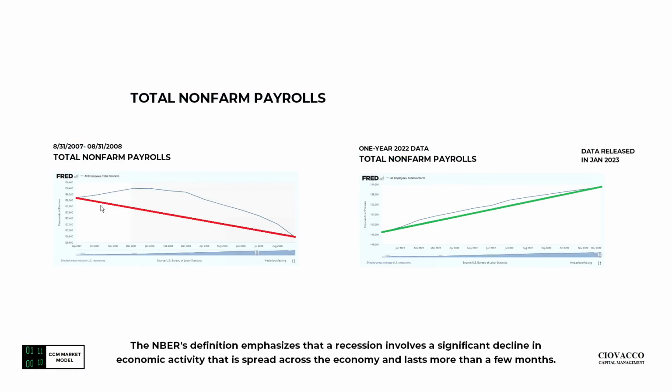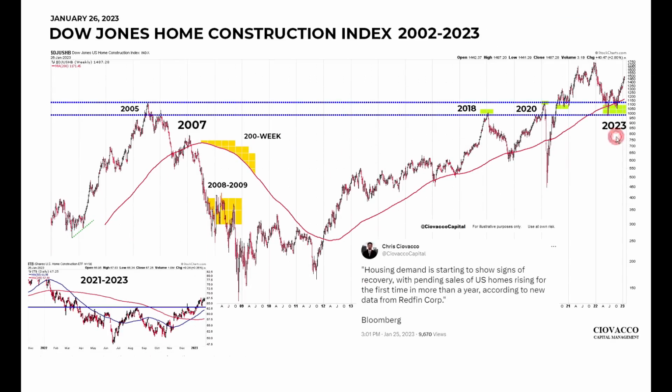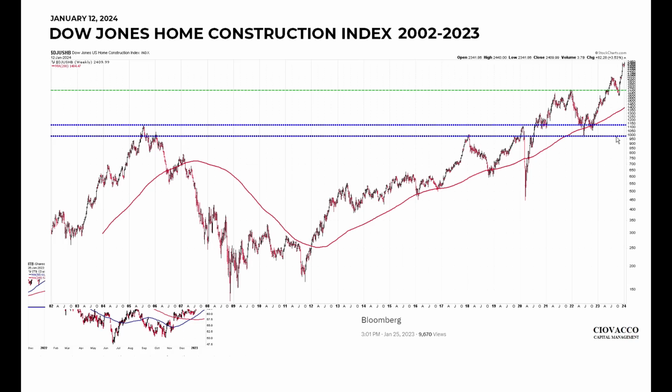We made the same point approximately a year ago looking at non-farm payrolls. This is a 1 year look back in August of 2008. It looks significantly better approximately a year ago in January of 2023. If we fast forward 1 year to early January 2024, once again, this really doesn't look anything like this. Covered it in January 2023, it told us to keep an open mind about better than expected outcomes. If we fast forward to January 12th, 2024, a much improved look.